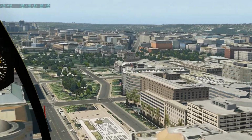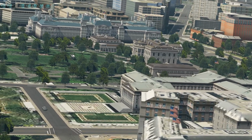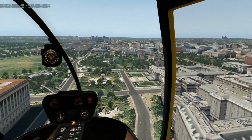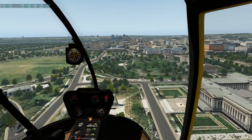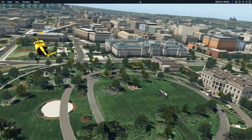And up ahead is 1600 Pennsylvania Avenue, the White House. It was built from 1792 to 1800. It was also destroyed by fire by the British in the War of 1812. It was rebuilt and reoccupied in 1817. And you can see Marine One parked there on the south lawn of the White House.